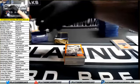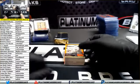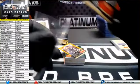A lot of hits, which is really cool. 36 hits in an inner case. Filthy. Number 125, Ted Williams, Boston.